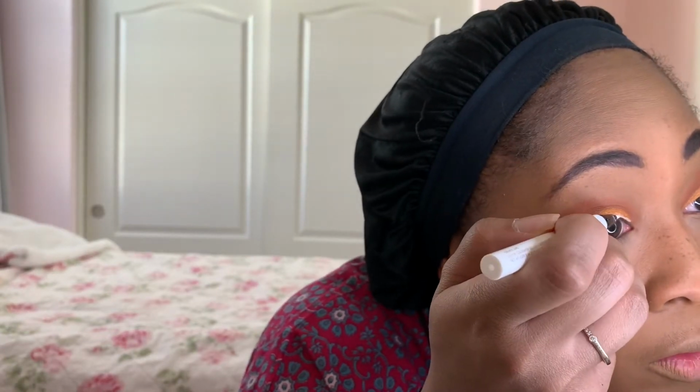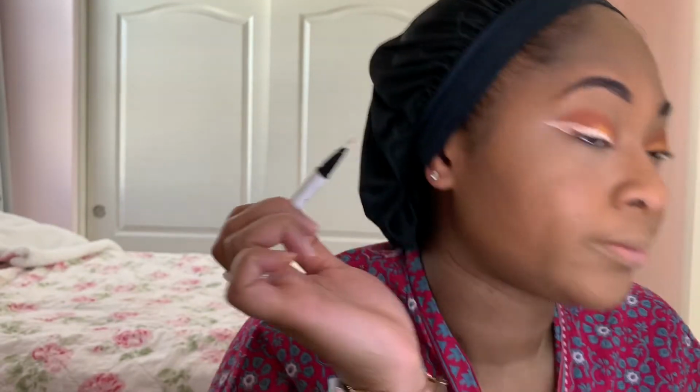And I did that on my other eye too. And I'm just going in and making sure everything connects. Looking at it, it doesn't look half bad from a first try. You know, like not great, but not terrible either. So there it is on my other eye, and again, not great, but not terrible.